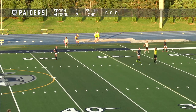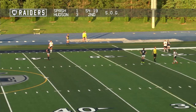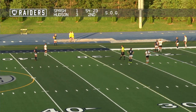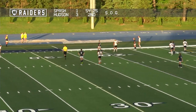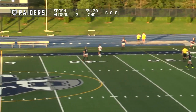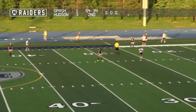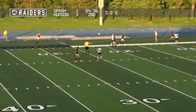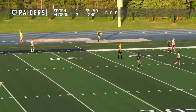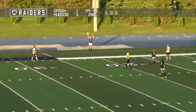As Isabel Wisty will check in for the Hudson Raiders. Checking into the game for your Hudson Raiders, number 3, Isabel Wisty. Another throw-in now. And Stevens Point continuing to try and keep it out of play.